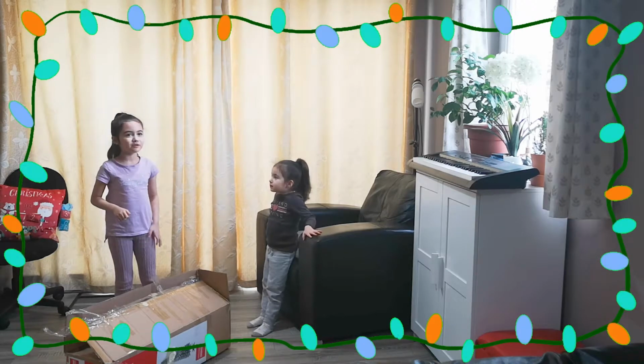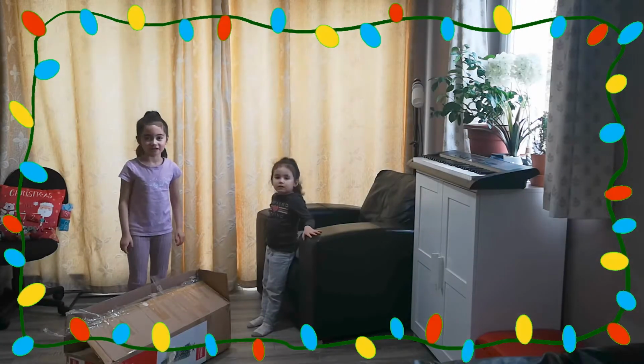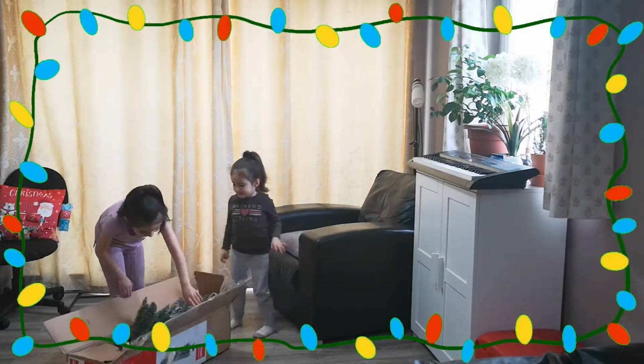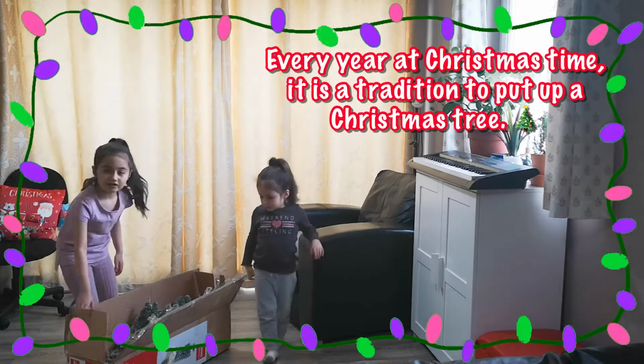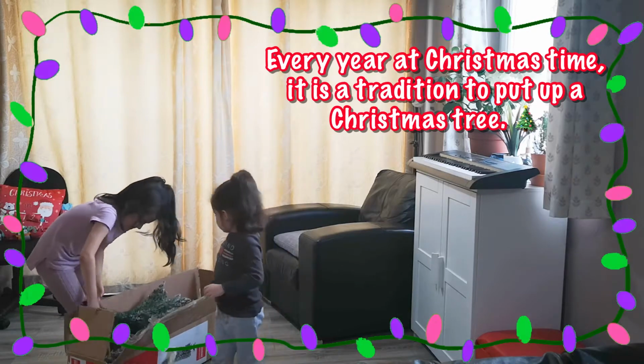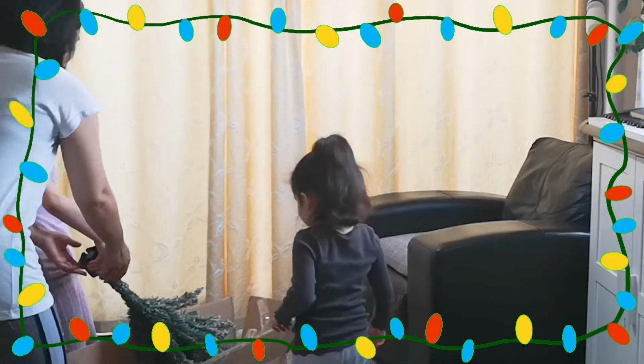We don't really have a real one, so we just use a fake one every year. Every year at Christmas time, it is a tradition to put up a Christmas tree. Set up the Christmas tree.